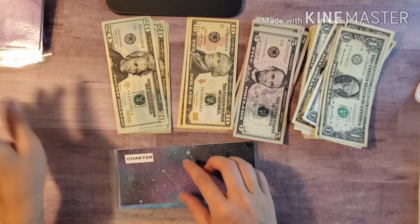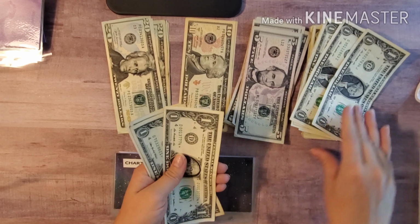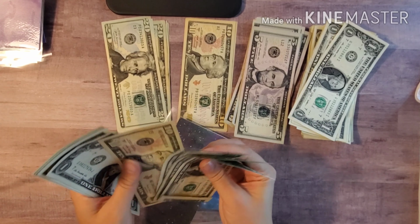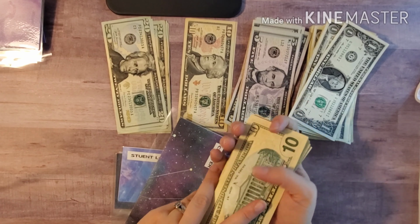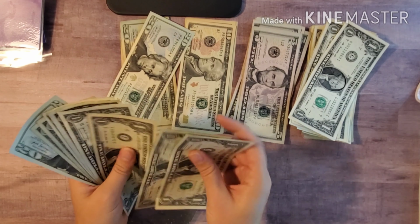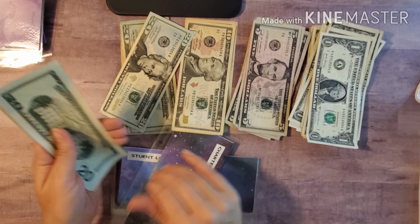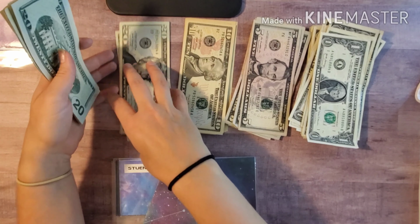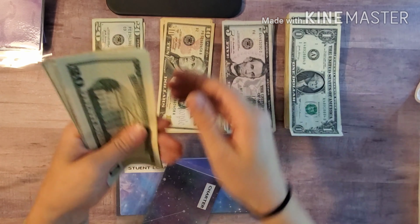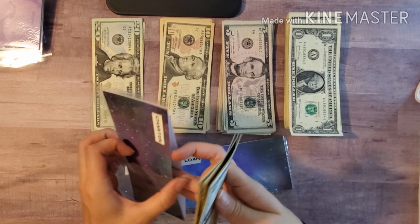For diapers. For charter, we're putting 14. So 10, 11, 12, 13, and 14. Okay. So we're going to get a 20 for the two 10s. And 1, 2, 3, 4, 5. So for charter, let me straighten up this money so we don't be getting confused. All right, so we have 20, 25, 26, 27, and 28. For charter.